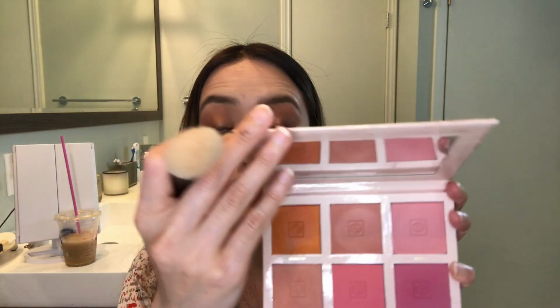So I did do a video on this Jouer Bouquet d'Amour palette. It's all full of blushes. We're going to play with a different color today. I think we'll just try Seduce Me, and then we might put some Marigold. Let's see how this goes. Let's see if this works. Very pigmented. Need to get that excess off.